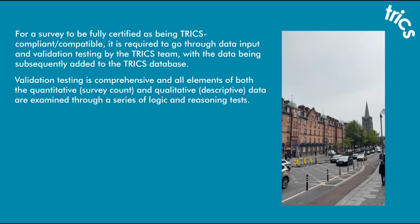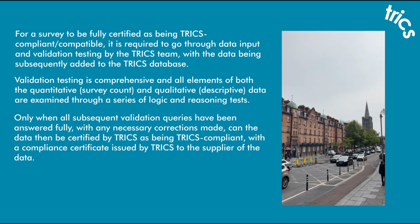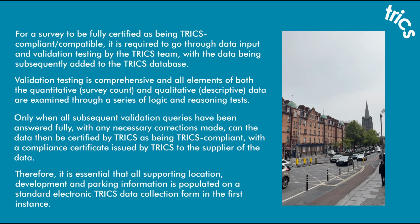Validation testing is comprehensive, and all elements of both the quantitative and qualitative data are examined through a series of logic and reasoning tests. Only when all subsequent validation queries have been answered fully, with any necessary corrections made, can the data then be certified by TRICS as being TRICS compliant, with a compliance certificate issued by TRICS to the supplier of the data. Therefore, it is essential that all supporting location, development and parking information is populated on a standard electronic TRICS data collection form in the first instance.